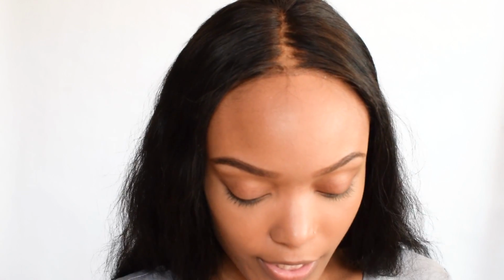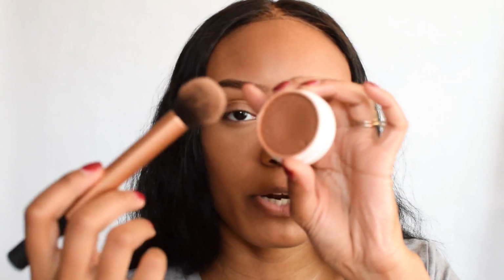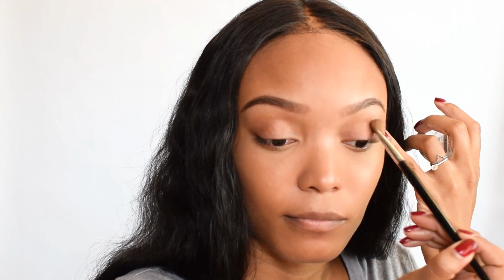So next, I just like to take my bronzer. I'm using the Colourpop's K-Pop Bronze Me, and I'm just going to take that with my Real Techniques contour brush, and I'm just going to add that onto the places of my face that I want to add more depth to. And using the same bronzer, I'm just going to take an eyeshadow blending brush, and I'm going to apply that bronzer into the crease and all over my lid. It just adds a little bit of depth to my eyes.